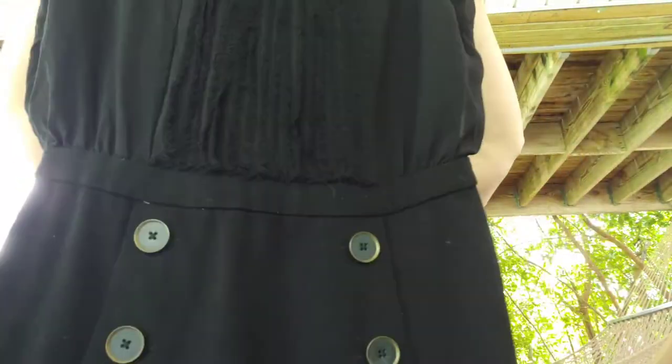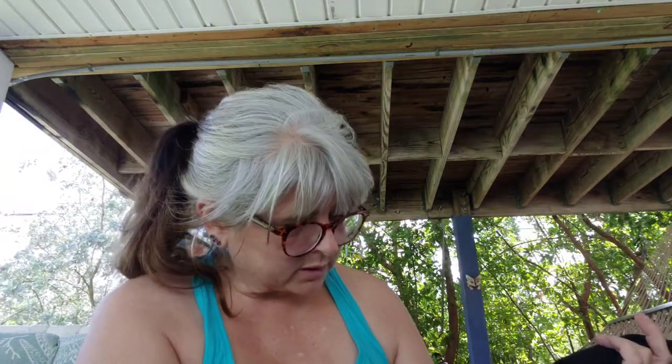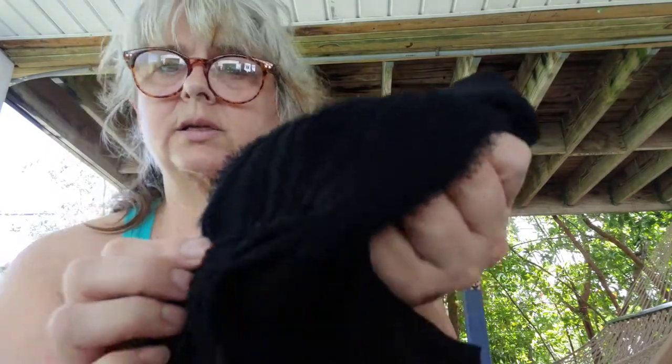Okay, we've got another Loft, size 6. I do like Ann Taylor Loft. I was getting it a lot because I like it, and then I realized that it doesn't do that great. It's also black, which kills me, because you can't even see.